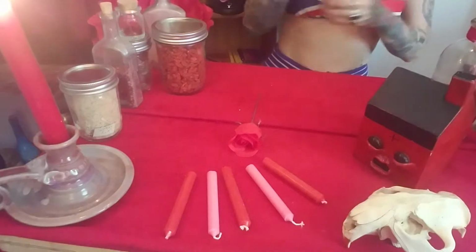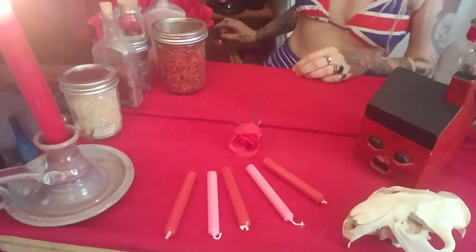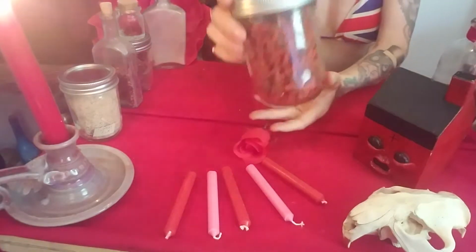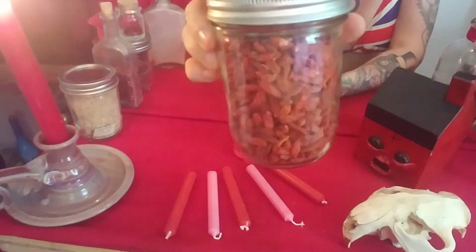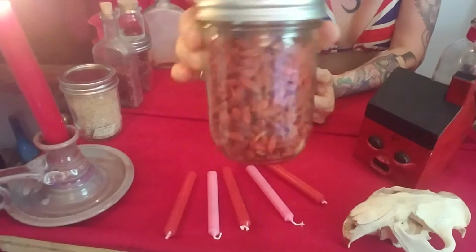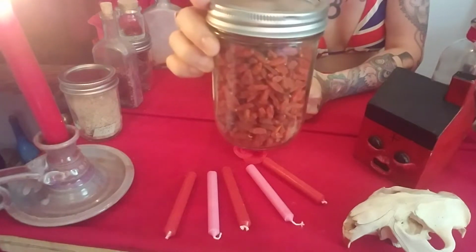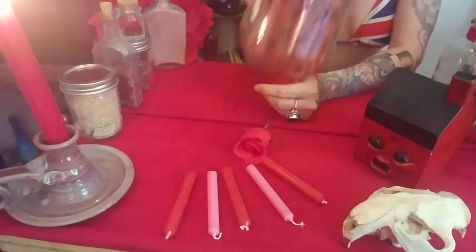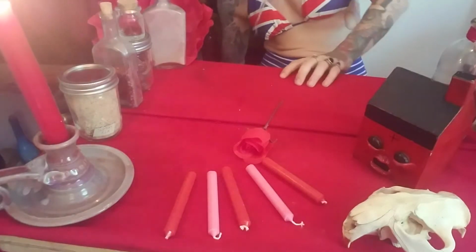And ta-da. Oh yeah, goji berries. Goji berries are pink or red, aren't they? You probably use them for either, but they look a little bit more red. And if you're not going to use them in your magic, just eat them and put them in your belly because they're a superfood. Really gummy. Really, really, really yummy.